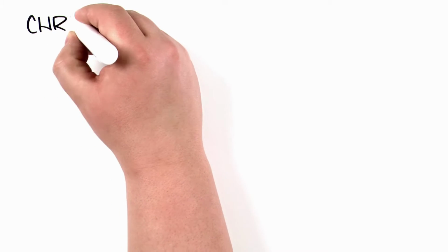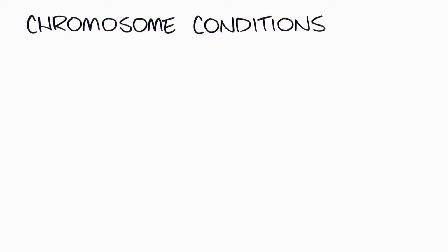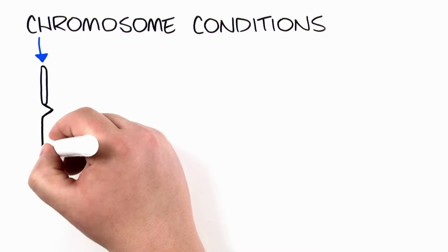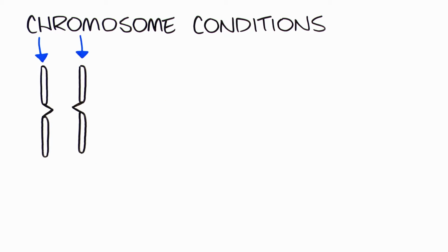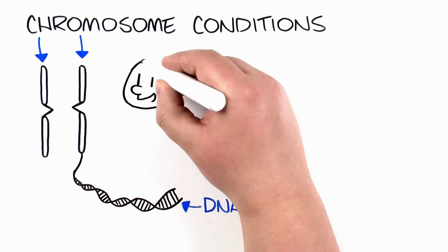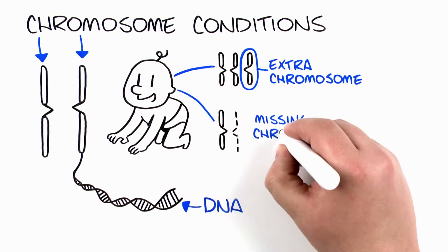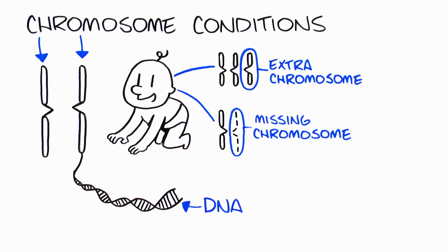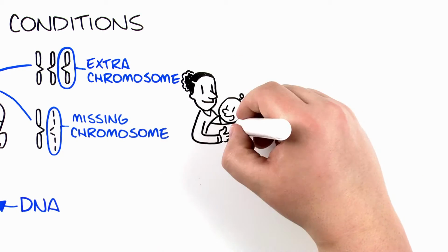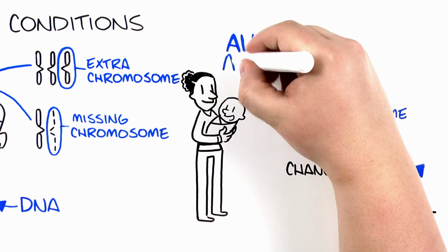Other types of conditions that may be tested for during pregnancy are chromosome conditions. Chromosomes are structures that hold our genetic information, the information that tells our bodies how to grow and function. Chromosome conditions occur when the baby has extra or missing genetic information. These conditions usually do not run in families. Although the chance to have a baby with a chromosome condition increases with the age of the mother, babies with chromosome conditions are born to women of all ages.